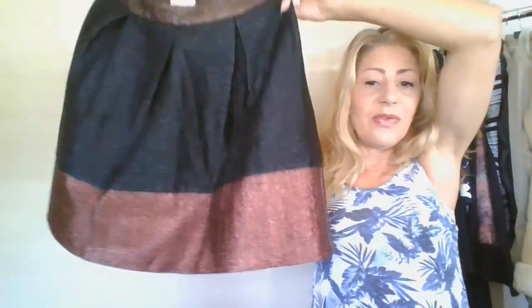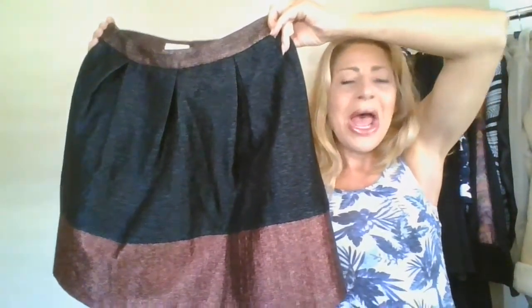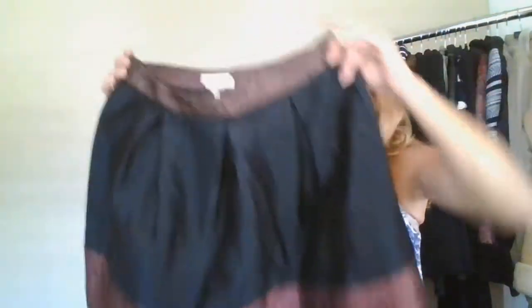Like this, I don't know if you'd call it color blocked or striped. Isn't color blocking more popular? But both of those would be great keywords in this, like textured metallic. It does feel like a pleather skirt. All right. We'll stay right with that.